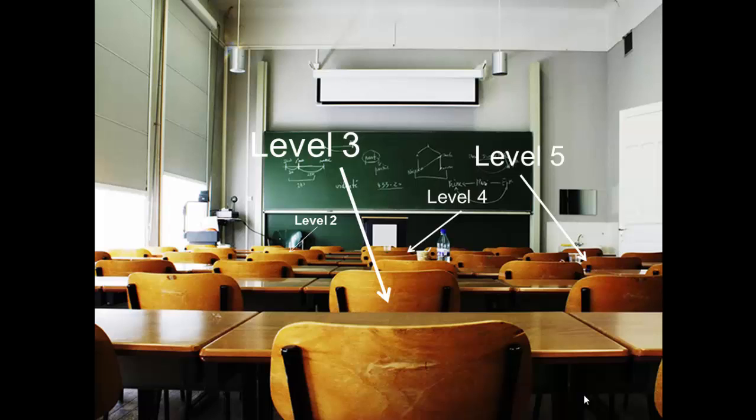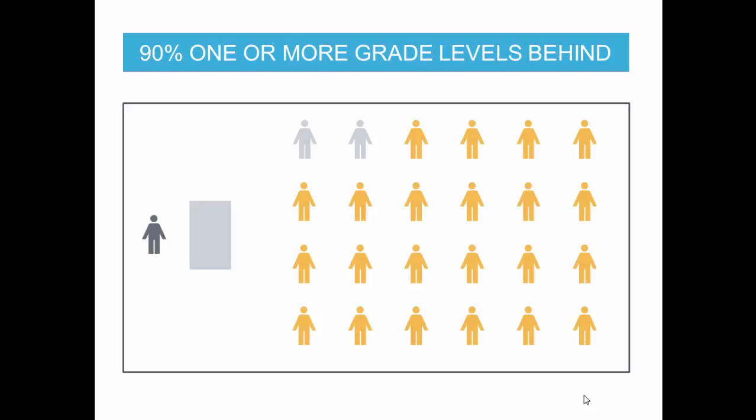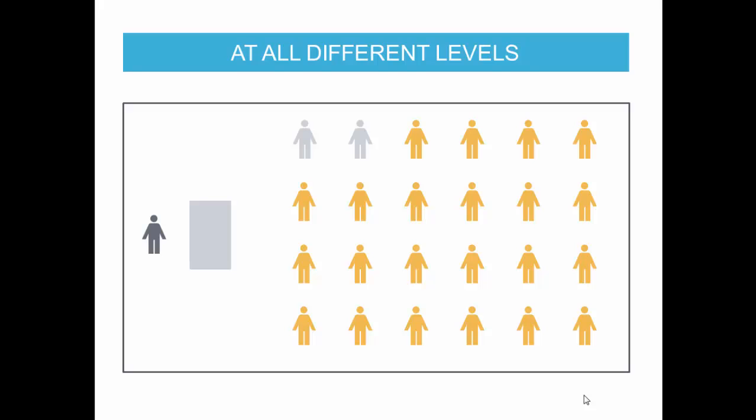Ascend Math was created to directly address this problem. More than 90% of 7th grade students in Ascend start with gaps at least one full grade level below their current grade. In fact, the average class identified for intervention have gaps 2, 3, 4, or even more levels below their actual grade. Even within a given level, each of these students is unique with individual skill gaps.